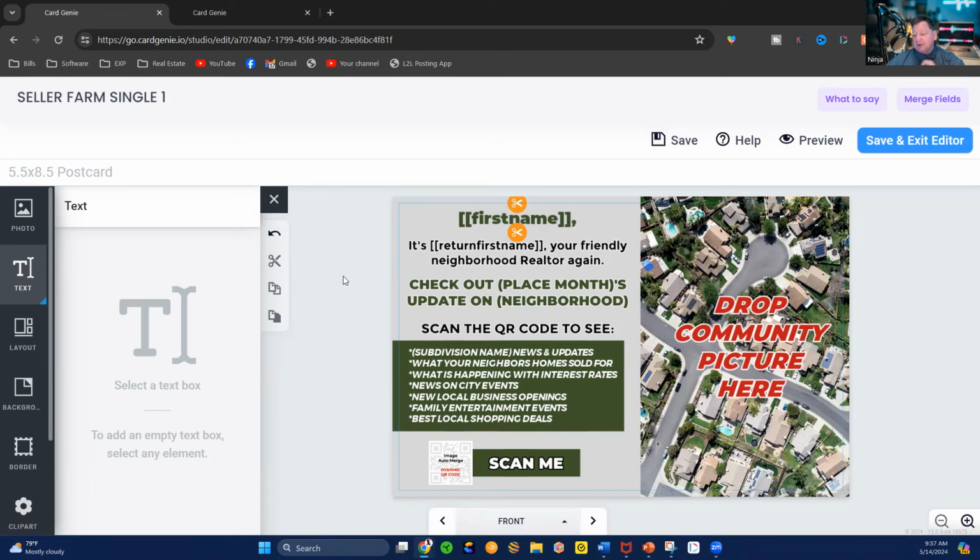Well, guys, here's an example. I want you to see why this is so important. First of all, in my own direct mail platform, this is called the Card Genie, you're going to get the ability to put a merge field, which is going to pull the first name of everybody that you bring over on that contact list. So if I bring over 30 homes, there's 30 different homeowners. It's going to automatically pull that first name of that homeowner on the card. So it's now going to look like it's more addressed to that individual. It's going to have my name on it. It's going to identify that I'm the friendly neighborhood realtor, right?